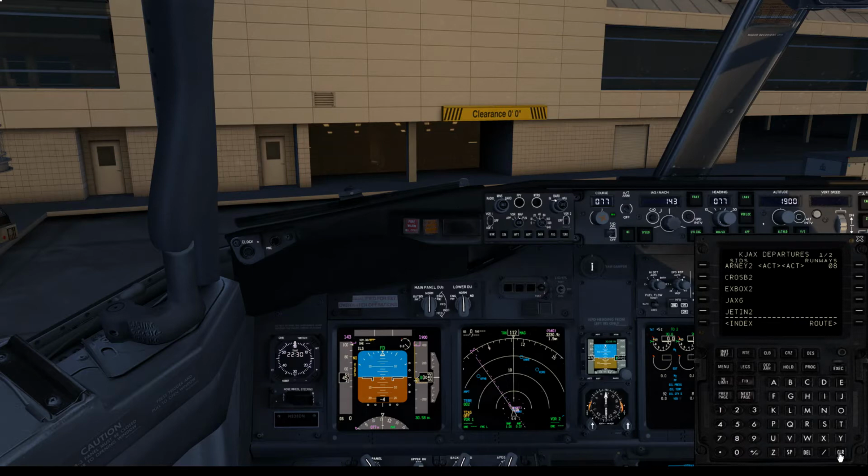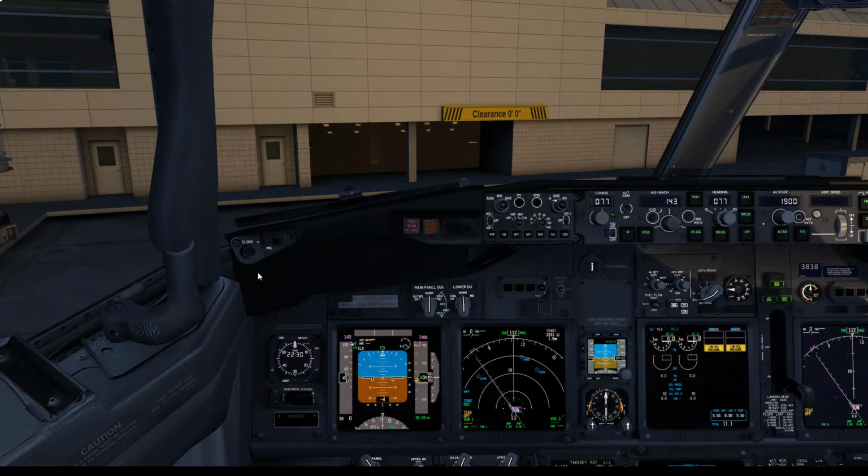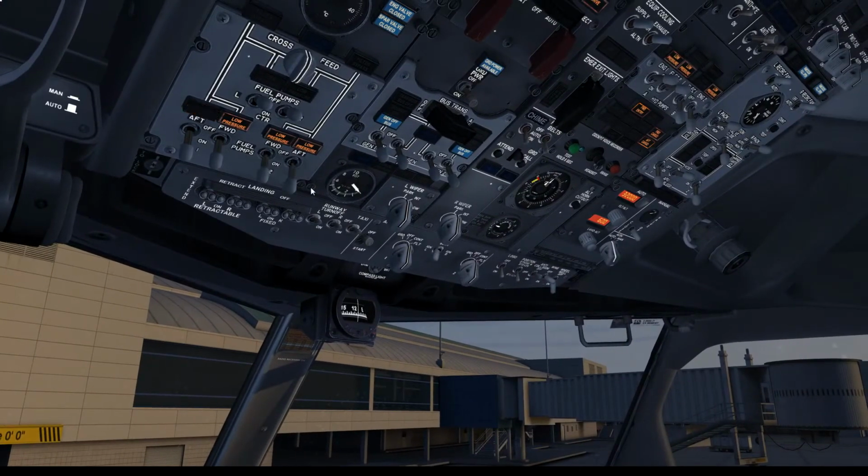I'm going to execute that. It's going to bring up all the unable speeds. And it's still the same, so perfect. Alright, let's start the APU. And the airport elevation for Atlanta, I just double checked, it is 1050. So that is a little bit better for us.